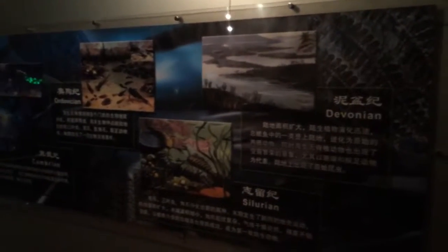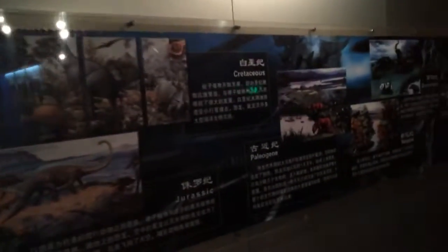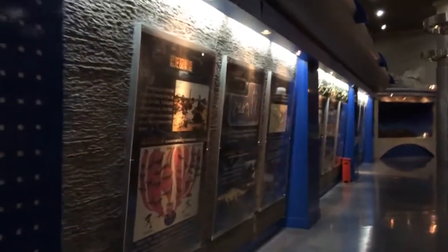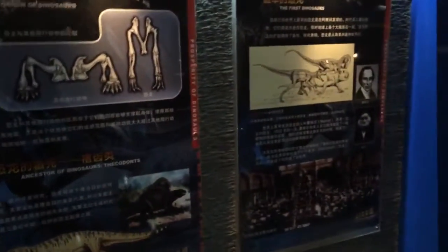Cycads branch off from, let's see, Silurian, Devonian. The first plants to have seeds or angiosperms, but I think they branch off beforehand from the non-seed plants, maybe? Cycads? Not sure. I can't be sure. So it's not as exciting as I thought in the dinosaur thing here.